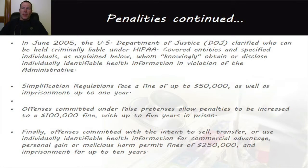Further penalties. In June 2005, the U.S. Department of Justice clarified who can be held criminally liable under HIPAA. Covered entities and specified individuals, as explained below, who knowingly obtain or disclose individually identifiable health information in violation of the Administrative Simplification regulations face a fine of up to $50,000 as well as imprisonment up to 1 year.